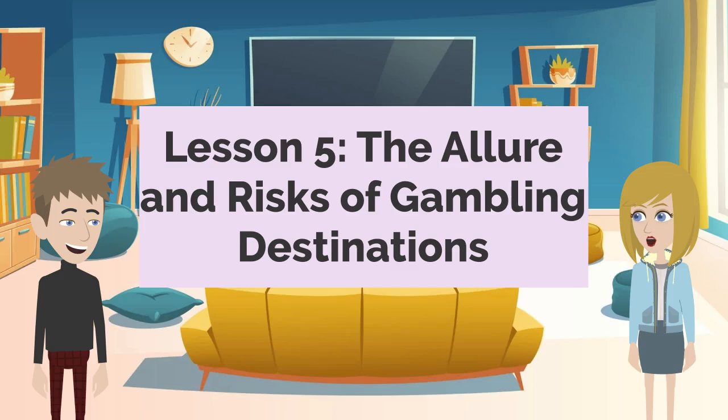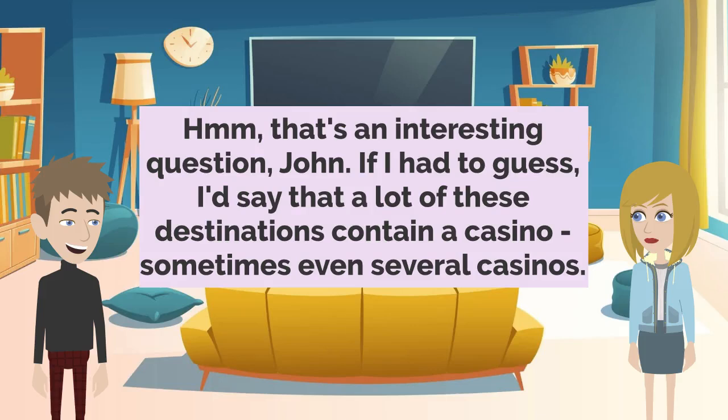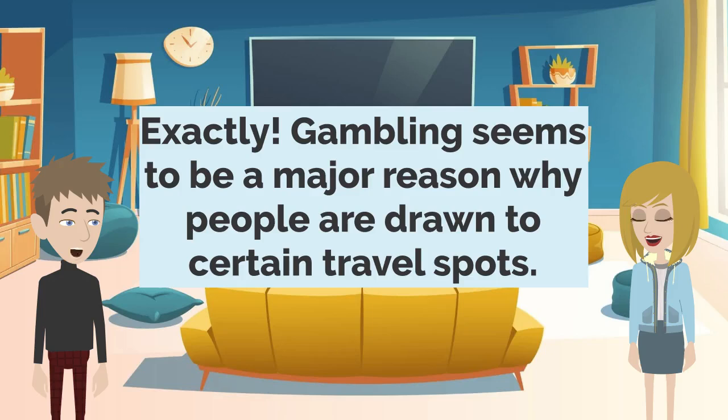Lesson 5: The Allure and Risks of Gambling Destinations. Hey Anna, do you know what's a common feature of many popular vacation destinations? That's an interesting question, John. If I had to guess, I'd say that a lot of these destinations contain a casino, sometimes even several casinos. Exactly. Gambling seems to be a major reason why people are drawn to certain travel spots.